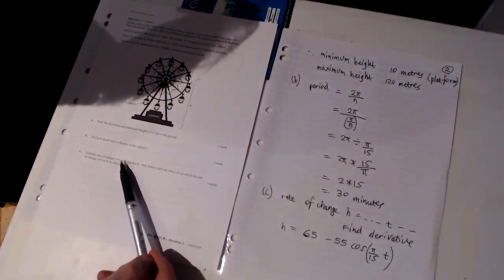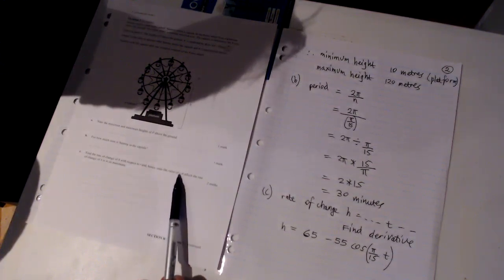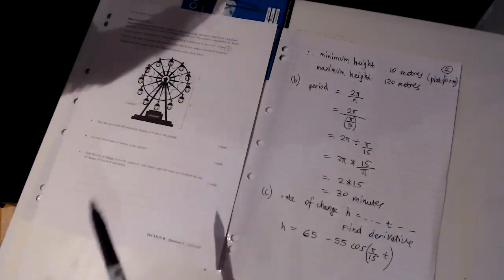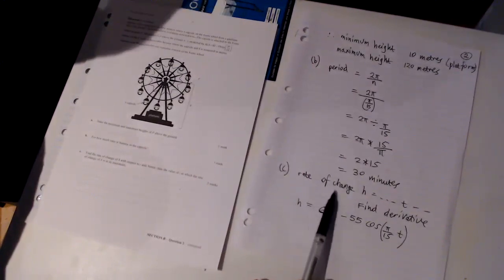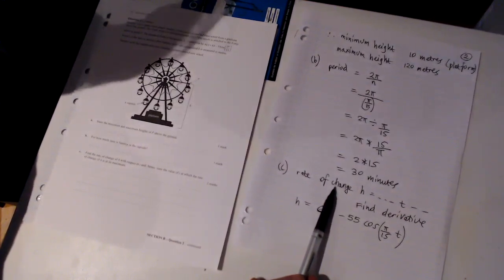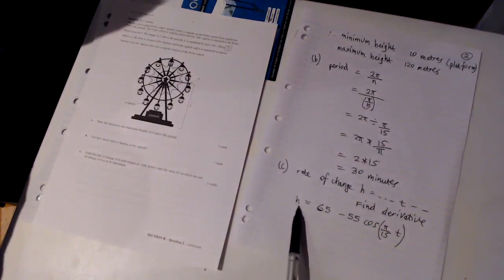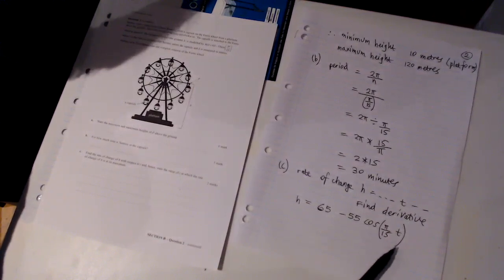Find the rate of change of h with respect to t, and hence state the value of t at which the rate of change of h is at its maximum. Well, when they say find the rate of change of h with respect to t, that's just a fancy way of saying find the derivative of h. Well, h is 65 minus 65 cos pi on 15t.